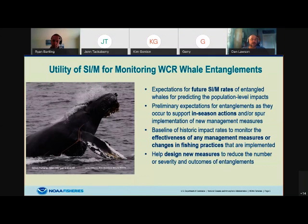In addition, I think just an understanding of the relative serious injury and mortality associated with different gear configurations can help us actually design new measures, based on the results of those assessments. Next slide.